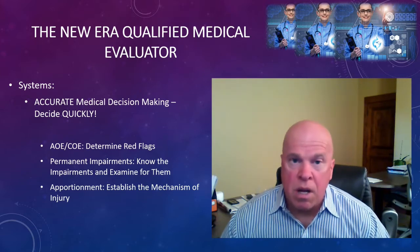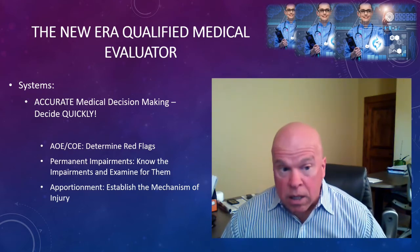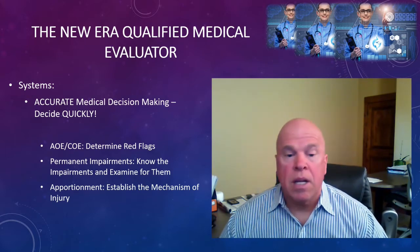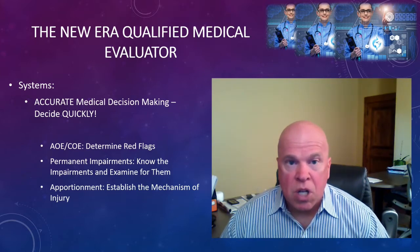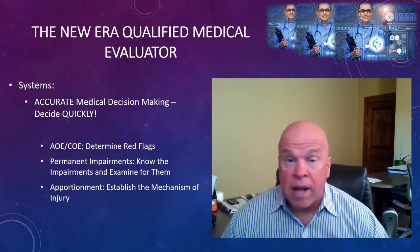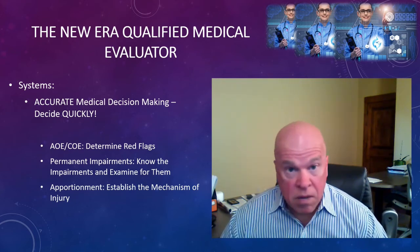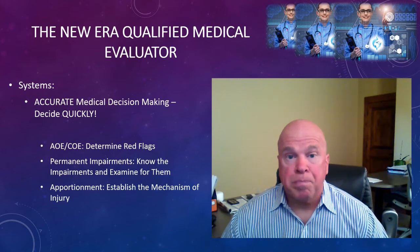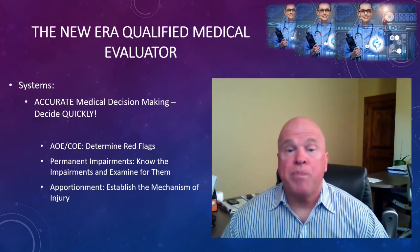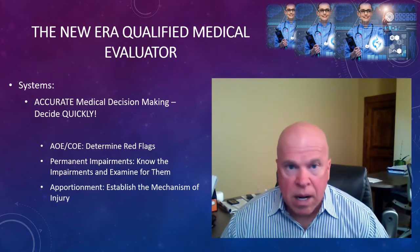So first of all, with AOE and COE, it's going to be more important now than ever that we quickly, expeditiously, and efficiently arrive at our AOE, COE determination. And that can only be done by establishing a system based upon the presence or the absence of red flags. Now, many times arriving at an opinion on AOE, COE is very, very difficult. And qualified medical evaluators always want to make the correct and accurate decision, because so many parties are relying upon a correct decision by the qualified medical evaluator.